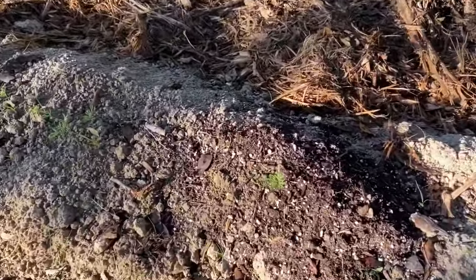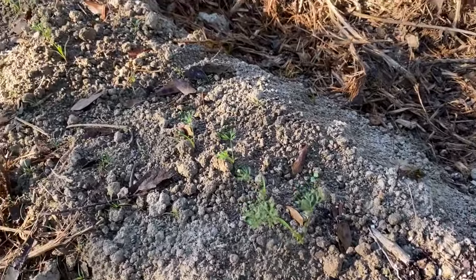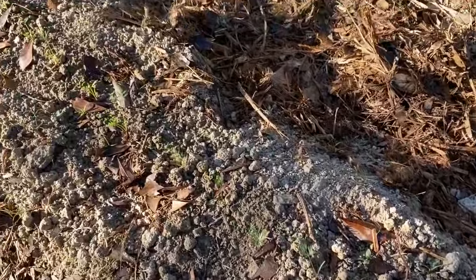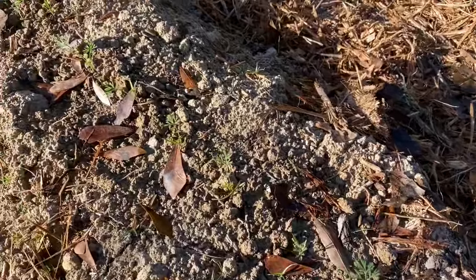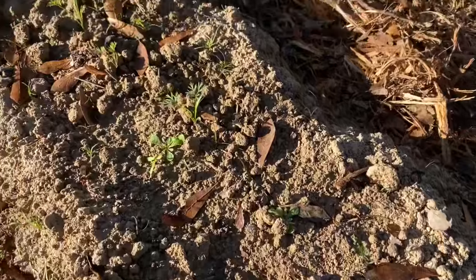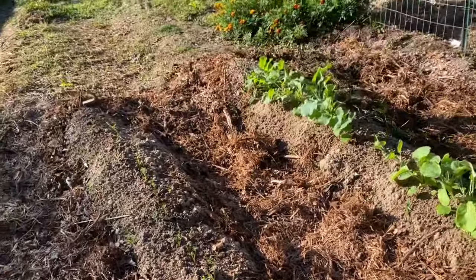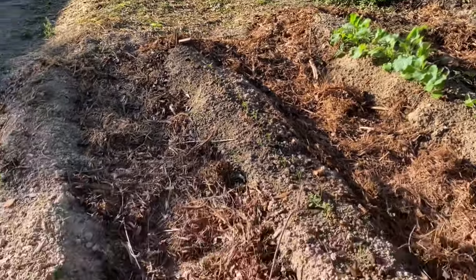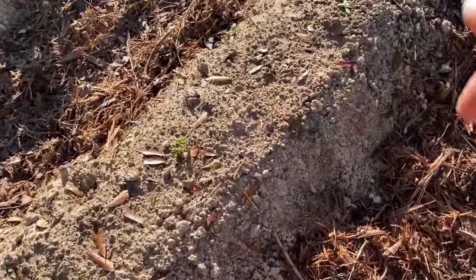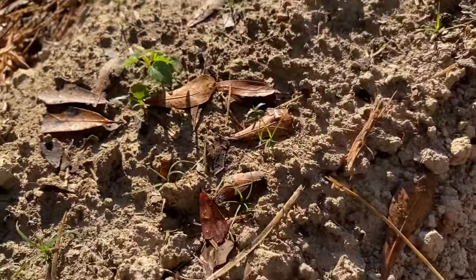Now, right along here, these are the pelleted carrot seeds that I planted. And it looks like for the most part they all came up or are coming up. I know it's going to be hard for you to see, but the pelleted seed looks like it came up pretty good. So I'm excited about that because I love carrots. And this is the row that I think maybe I missed planting. I can't decide. I'm not sure if this is a weed or something I planted.